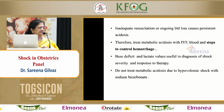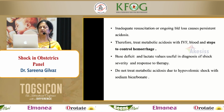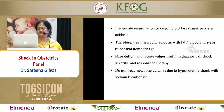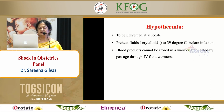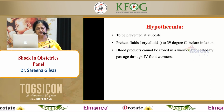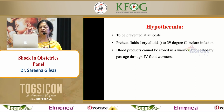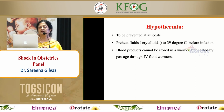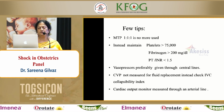More than -6, more than -7, you can't sit. The plus is good. If it is more minus, then the base deficit is increasing, and she's going for metabolic acidosis. So hypothermia is to be prevented at all costs. Preheat fluids, that's very important. Straight cold blood products should not be given. At least bring them back to room temperature, otherwise again they go in for hypothermia.